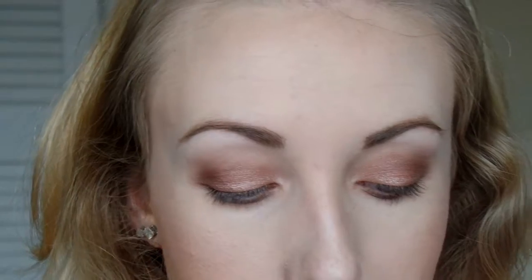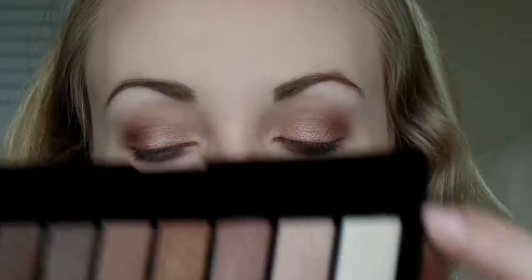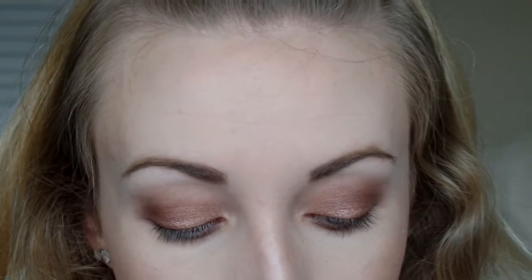So I'm going to take this white shade from this palette. It's called Cool, and I'm just going to highlight my brow bone with this guy.